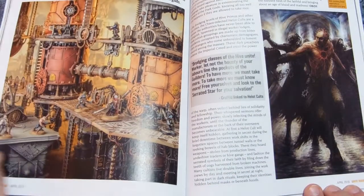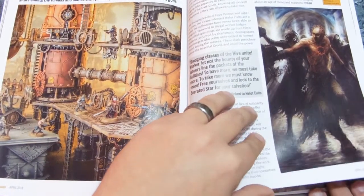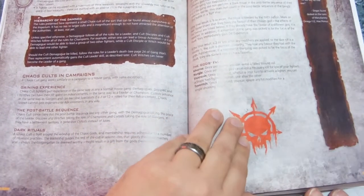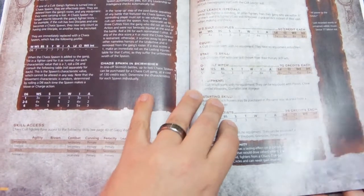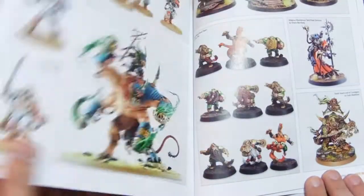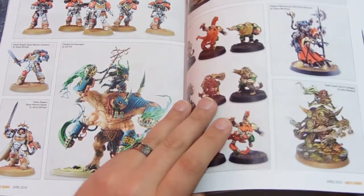A whole section of new rules, and also Necromunda Chaos Cults. Now that's a bit more down my alley as it's Chaos, as I'm sure you're aware. So we've got a full Necromunda Chaos gang for Necromunda, obviously, and Readers' Models.